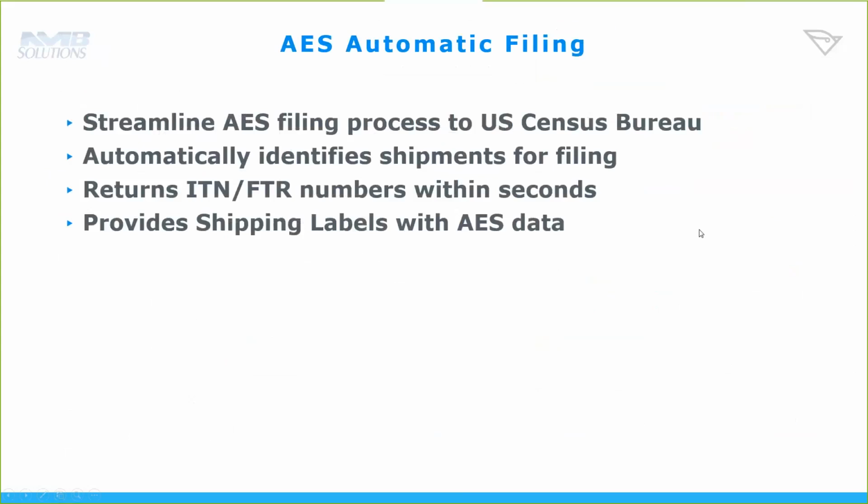And if the shipper is required to file AES filing, which is usually any shipment from the US above $2,500 in value, it requires AES filing to the Census Bureau. This can be automatically integrated into our solution, and it will automatically identify this shipment for filing to the Census Bureau, and it will return the ITN number within seconds, and that will be provided on those carrier shipping labels with the AES data.